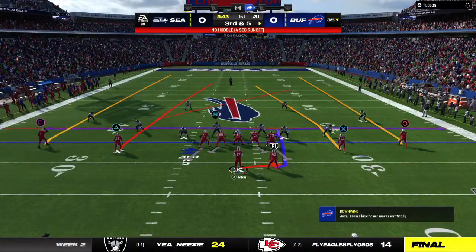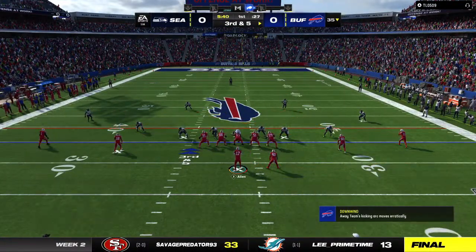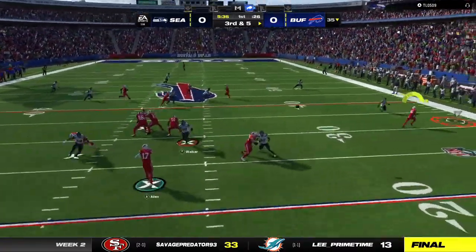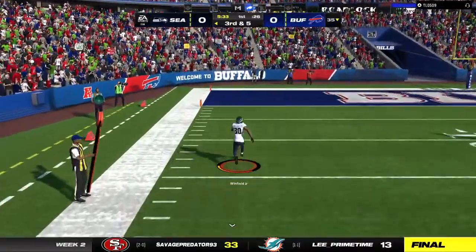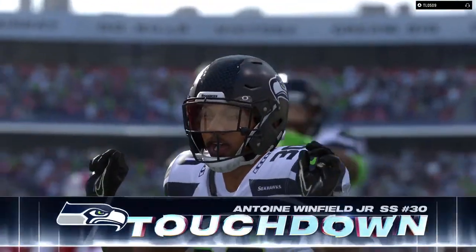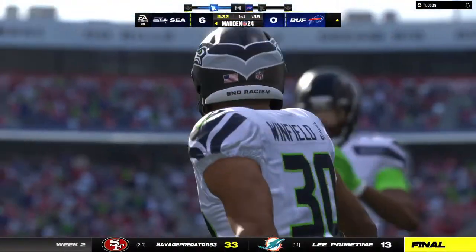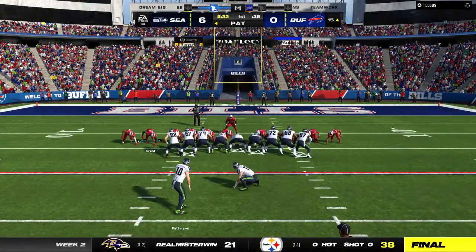They'll come up facing 3rd and 5. To throw, it's Allen. He rifles one, that's going to be intercepted. Picked by Antoine Winfield Jr. And he will take this one home. It's a touchdown. So a big defensive play there on the opening drive, no less, as they make the interception and bring it back for the score.